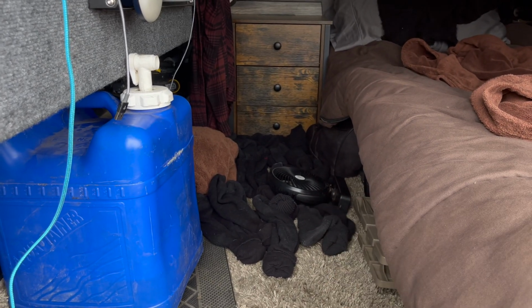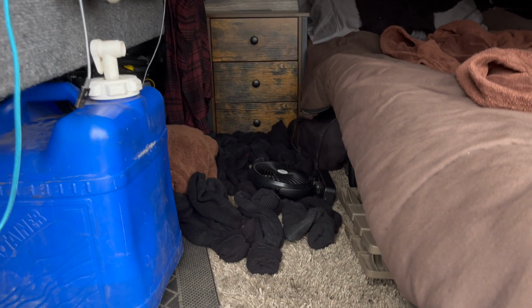I washed my socks 2 days ago, and they're still damp, so I just have them on my floor.